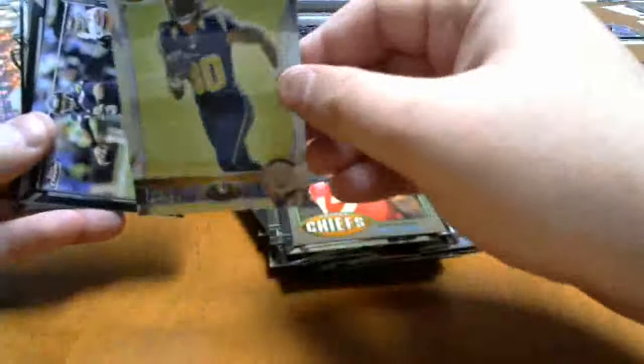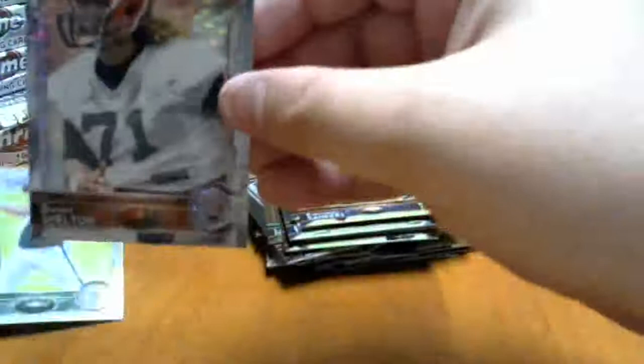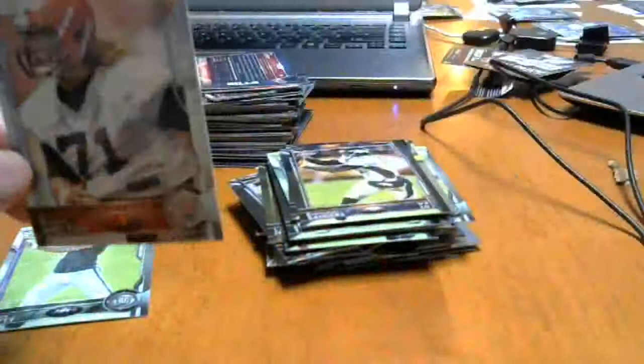Eli Harold, Frank Gore, Steve Smith Sr., Earl Thomas, Dante Fowler Jr., Jeremy Hill, Larry Fitzgerald, Devontae Parker, Javorius Allen. Giovani Bernard, Blake Bortles, Latavius Murray, Cody Fajardo, Jordan Matthews, Le'Veon Bell, Chris Conley, Todd Gurley, rookie for the Rams. Russell Wilson, Earl Thomas, a little sticky here, super rookie Brett Hundley. Devontae Parker, Patrick Willis, Emmanuel Sanders, Danny Shelton X-Fractor, non-numbered. Danny Shelton X-Fractor, and Bryce Petty.